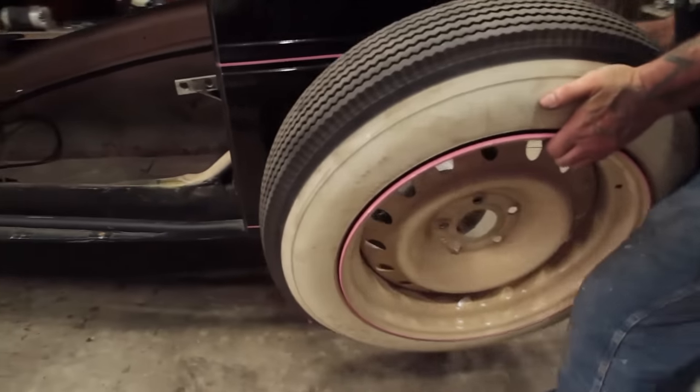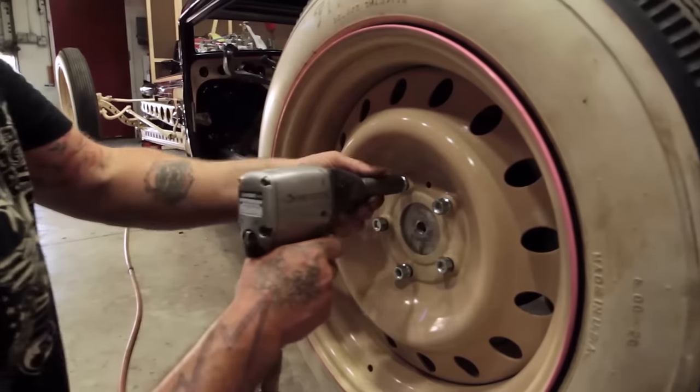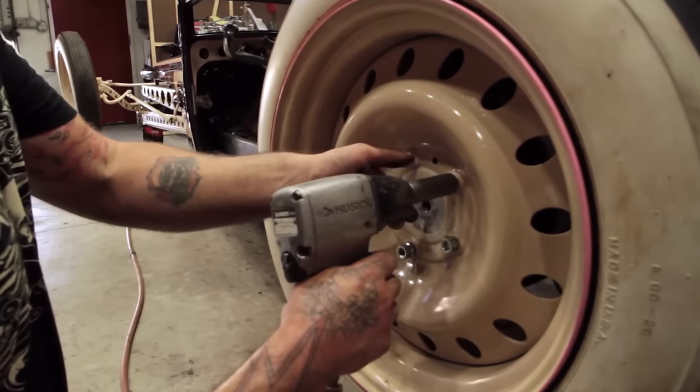The hardest part about this is that this is a finished, pristine show car. Not like a mock-up. So I'm really trying to be careful. I want to assemble it, polish it, and show it.